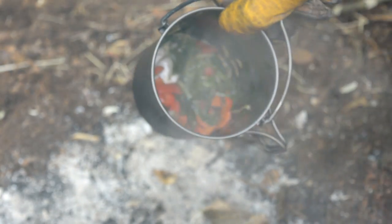This is sizzling away nicely now. I'm just gonna check on that. It's getting there. Oh, it smells mighty fine. Mighty, mighty fine.